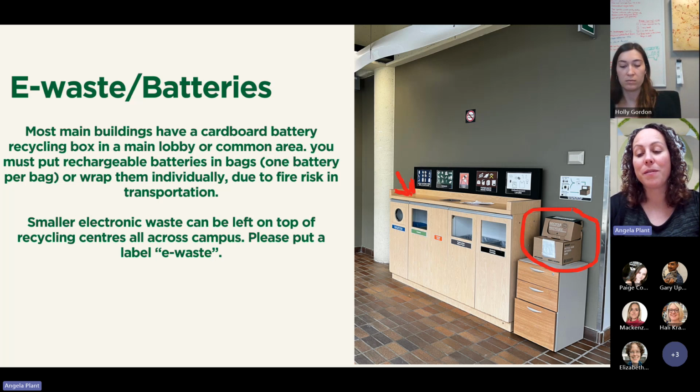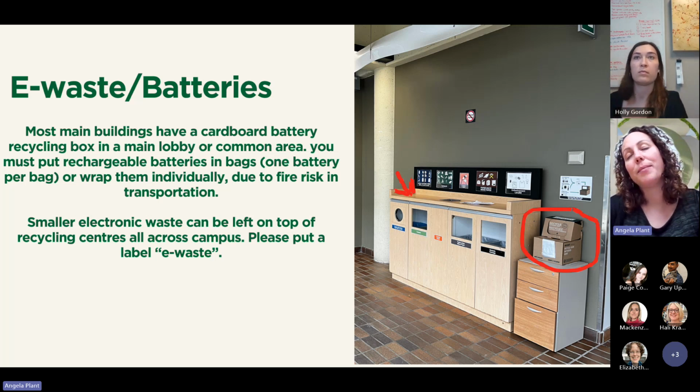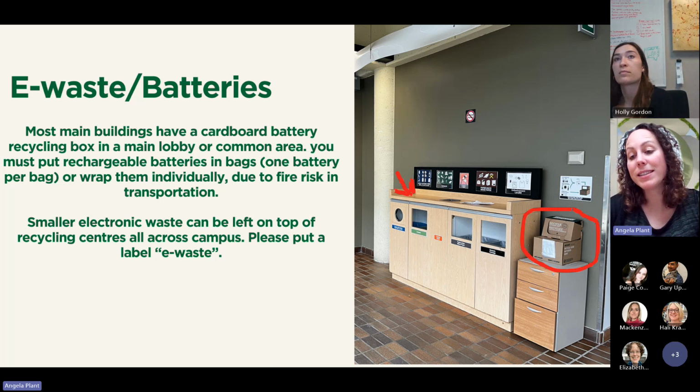I won't say that we've made this perfect, but we do have loading docks in a lot of the buildings where cleaning staff will then take that item and put it in a sort of e-waste area. You can also just bring it to the free store. Just please label whether it's waste. That really helps everyone involved. Otherwise, it can be confusing. Is it broken? Does it work? Is it something lost, or is it just something someone didn't want?